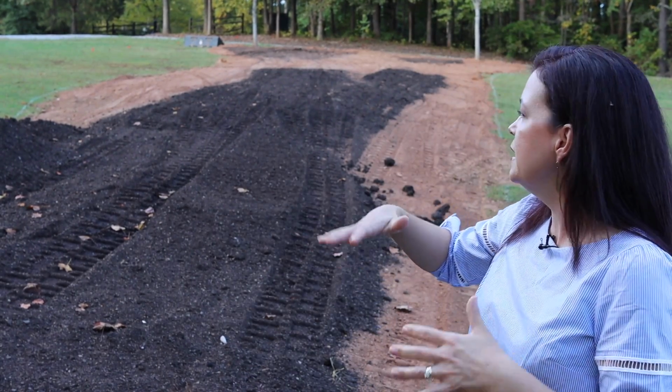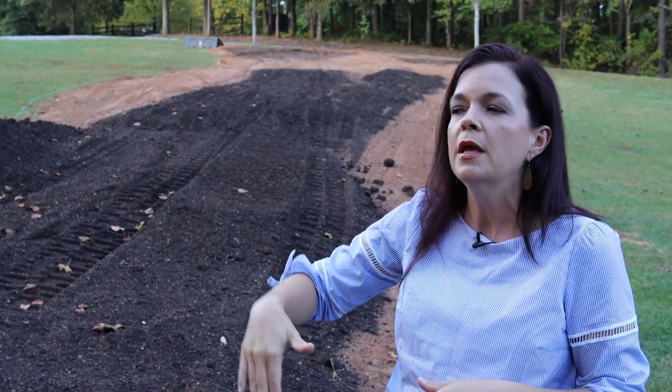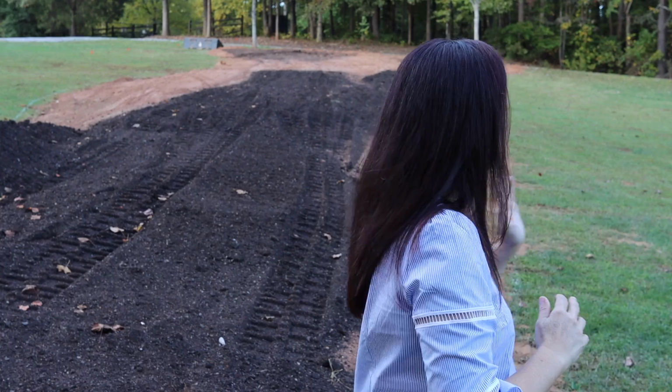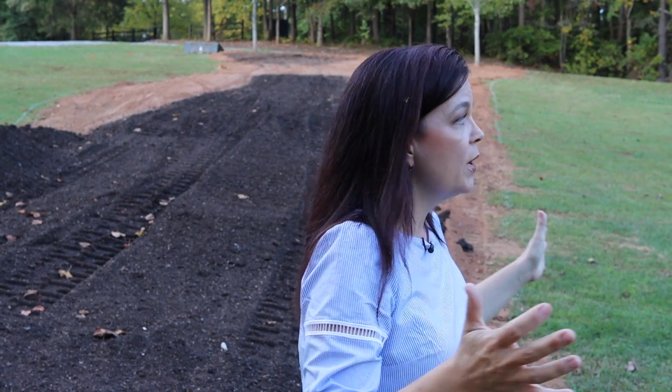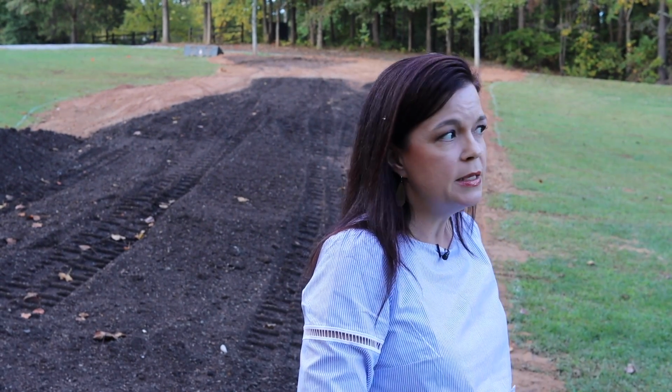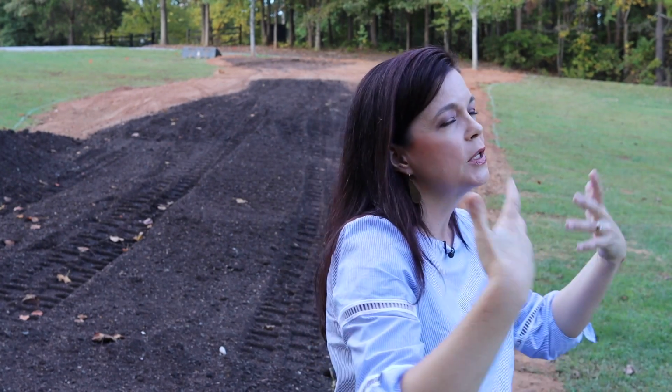On the front side, it is hard to see from this viewpoint, but there are curves on the front side of it. The back side is pretty straight, and we're doing that on purpose, so that way in the future, if we want to add on to the flower bed, it makes it a little bit easier. And we are seeing it from our house, so we are very happy with the shape that it is.